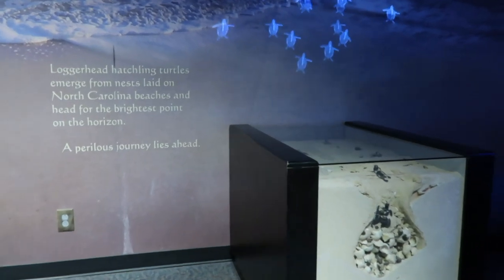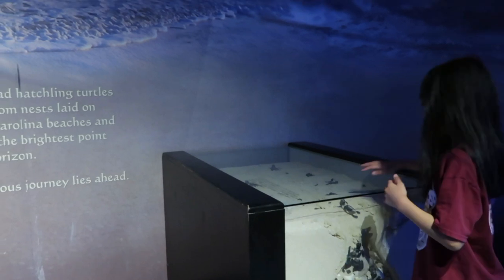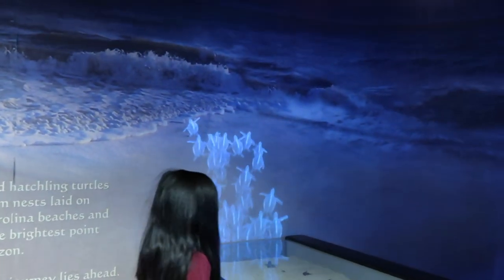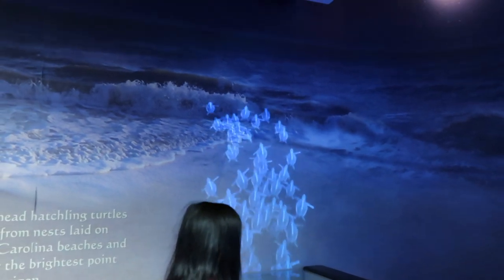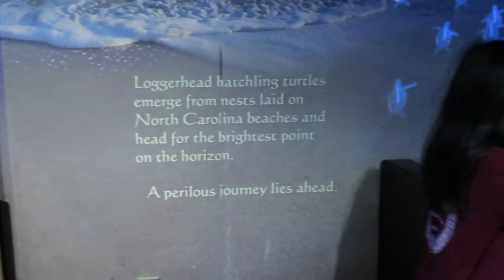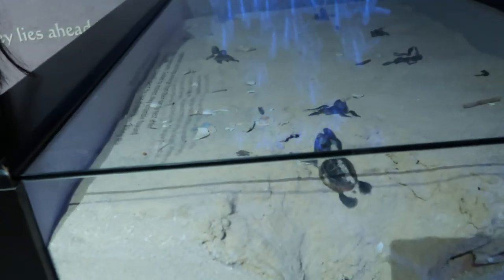Slimy. Here's a cool exhibit showing how baby turtles hatch from the nest and then make their way to the beach or to the water. That is a cute display. It looks real.